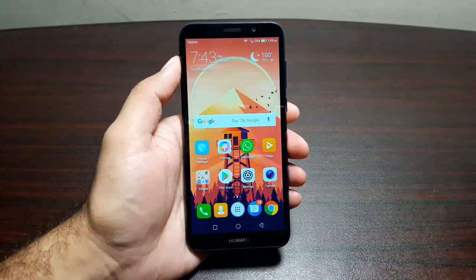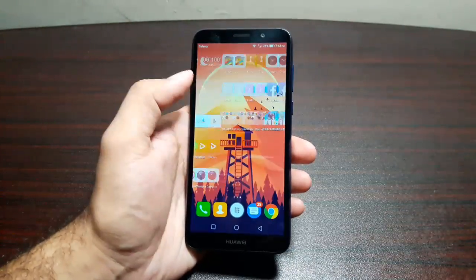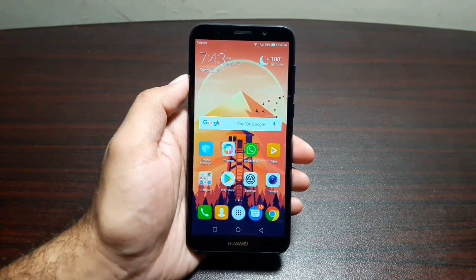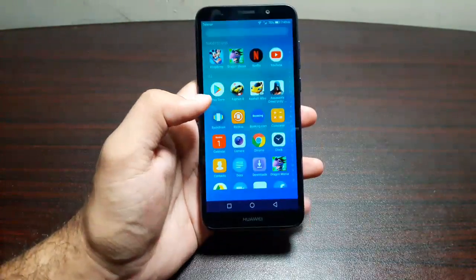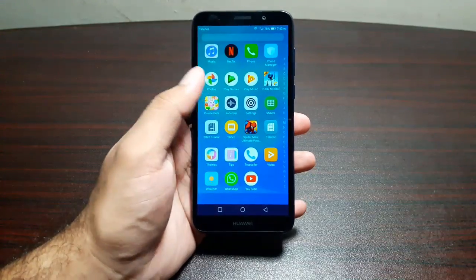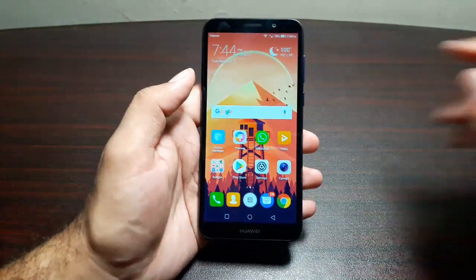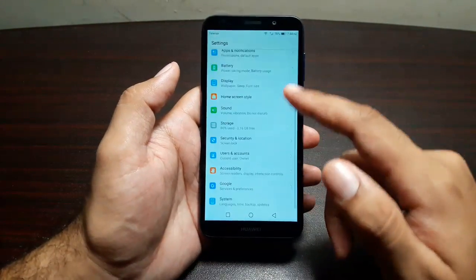Now coming to the software, it's actually running on Emotion UI 8, which is based on Android Oreo 8.1. And I have to say that the performance of the software isn't really top notch as well. It lags, there are stutters and frame drops here and there, and app animations aren't the smoothest either. So when you're multitasking and switching between apps, you have to wait a bit for the apps to load, and the wait there, you just saw the lag there.